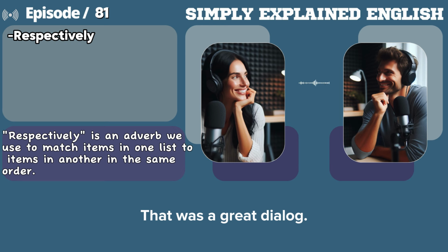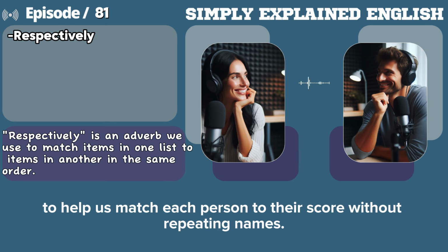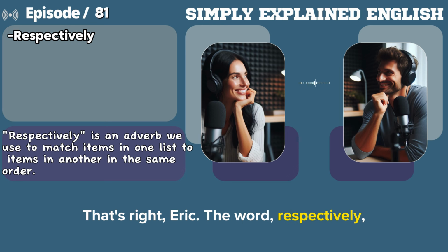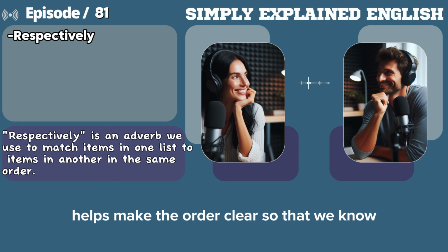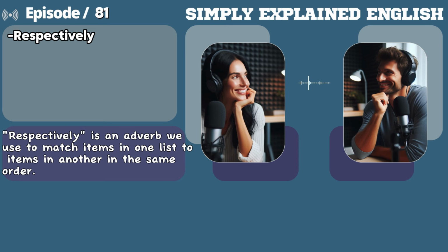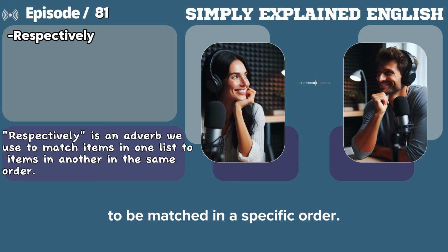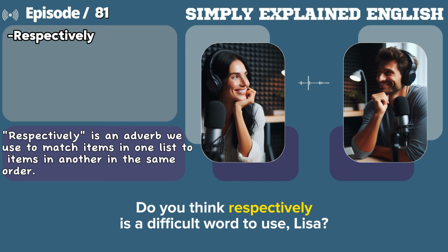That was a great dialogue. The teacher used our word respectively to help us match each person to their score without repeating names. That's right, Eric. The word respectively helps make the order clear so that we know which score belongs to which subject. Otherwise, it might be confusing to understand who got which score. Exactly, Lisa. Respectively is useful when you have two or more items that need to be matched in a specific order.